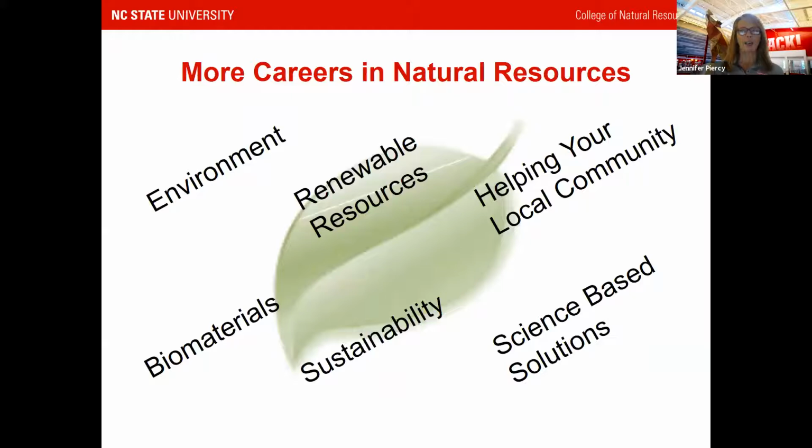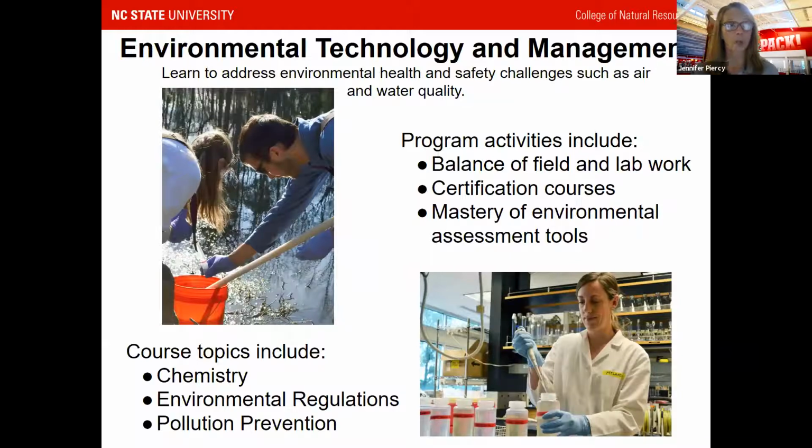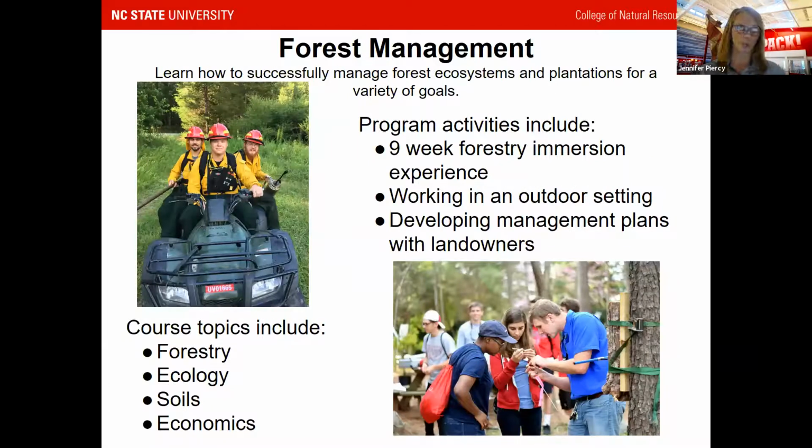And then in the College of Natural Resources, there's just 3 slides I wanted to show you about some programs that we have that are somewhat linked to paper science and the paper industry. So we also have a sustainable materials and technology degree. I kind of liken this to the mechanical conversion of biomass, where we're the chemical conversion of biomass. Environmental technology and management, really working with the health, safety, and environment. And I know some of our ETM grads have ended up employed by WestRock. And then also forest management, because obviously the successful growth and management of our forests are important to the longevity of our industry.